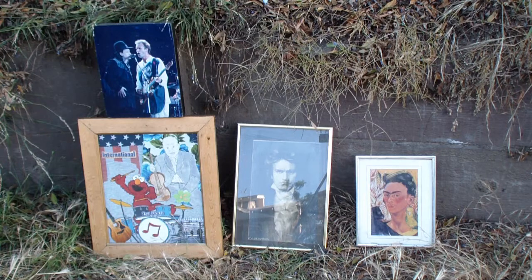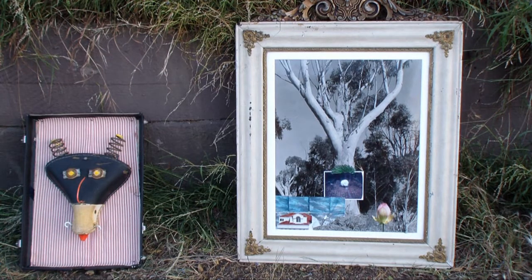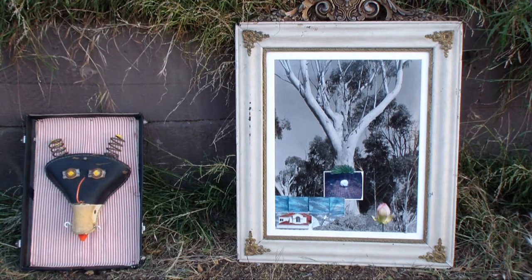A couple of portraits of Beethoven, it looks like, and Frida Kahlo, and Animal on the drums, and Sting, and we got a lot more here. And these are 2 real nice ones. I especially like that he's taken a bicycle seat and made it into an animal head, using a box lid as a frame, and it's like a robot hunting trophy, and it's just a lot of fun. And then on the right, he's taken a picture of a tree and superimposed some other things in there. It's a black and white photo of a eucalyptus tree, and it turned out really nice.